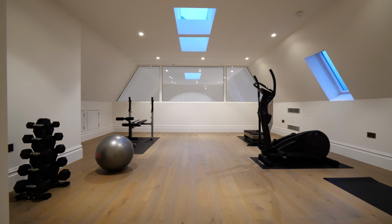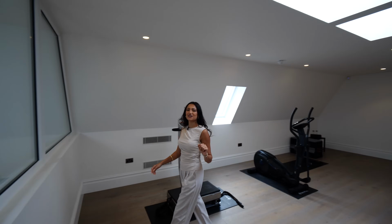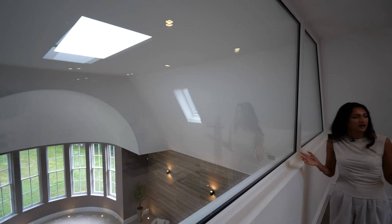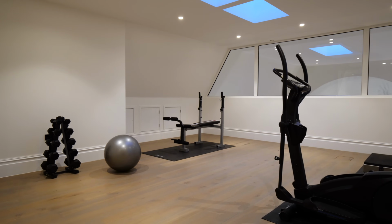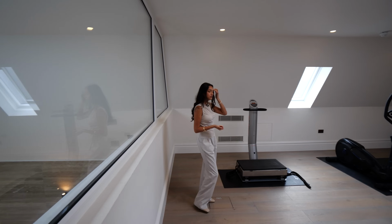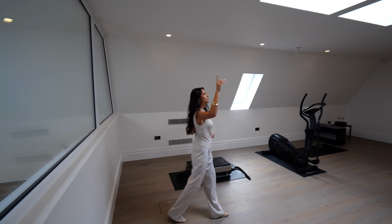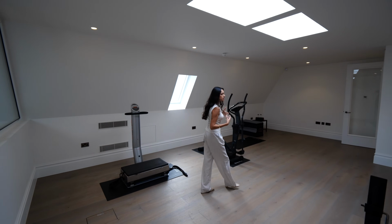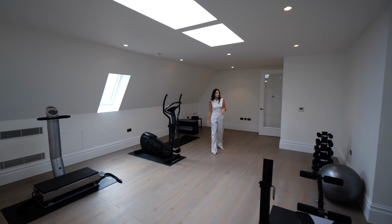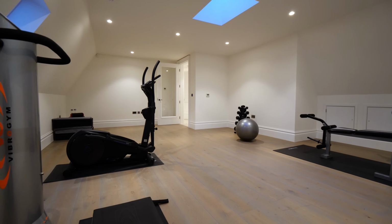If I come over here, you can see we've got windows down to the pool. So you've got a lovely view over there. I think it's the perfect spot for a gym, but you could have it maybe as a bar. So the flooring is reinforced. You can have the weights in here or a bar, whichever you prefer. We've got skylights in here, the Velux window, just keeping it really bright. And yeah, perfect spot. We've even got the change in flooring in here just to separate the space off nicely.